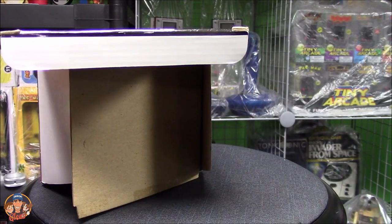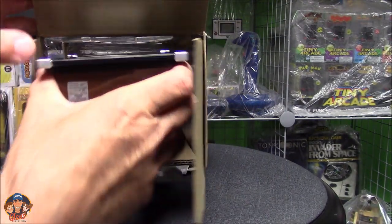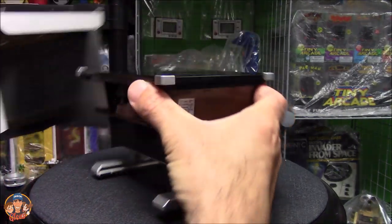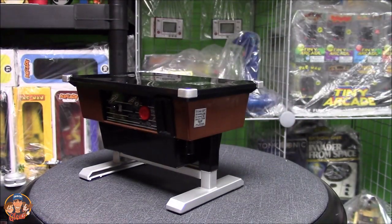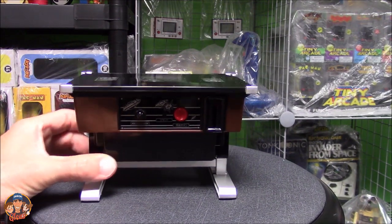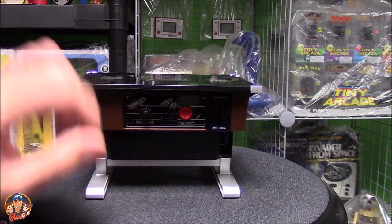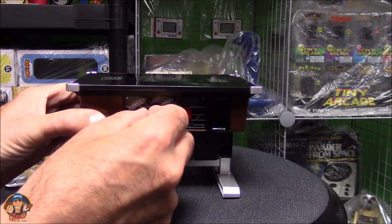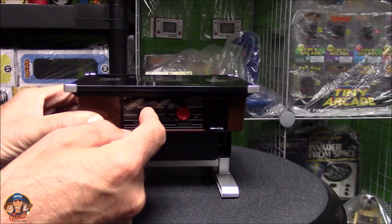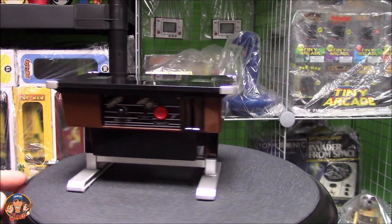Okay, pull one side panel off. Get that out of the way. Then the machine looks like it'll simply come right out. And it does. Put that aside. So we can see here, it's a really good recreation of the machine. The legs, the coin storage down here. It's a pretty good feeling joystick. I mean, it's got a good reaction. The button, coin slot there.